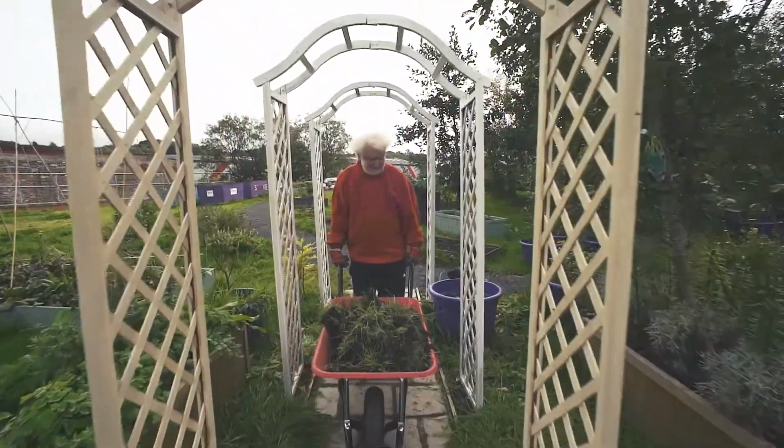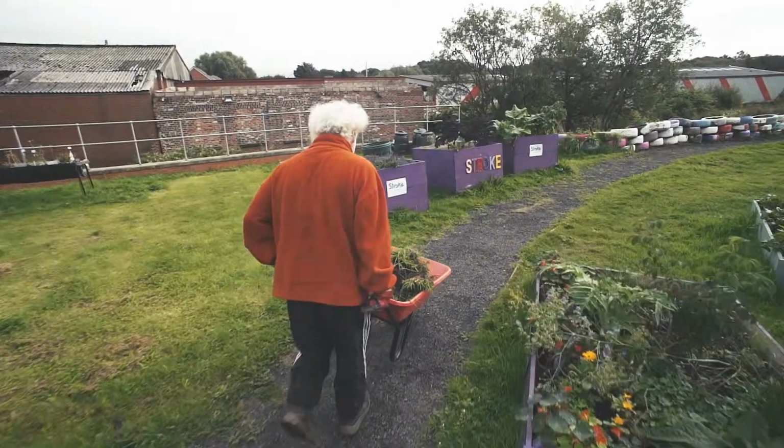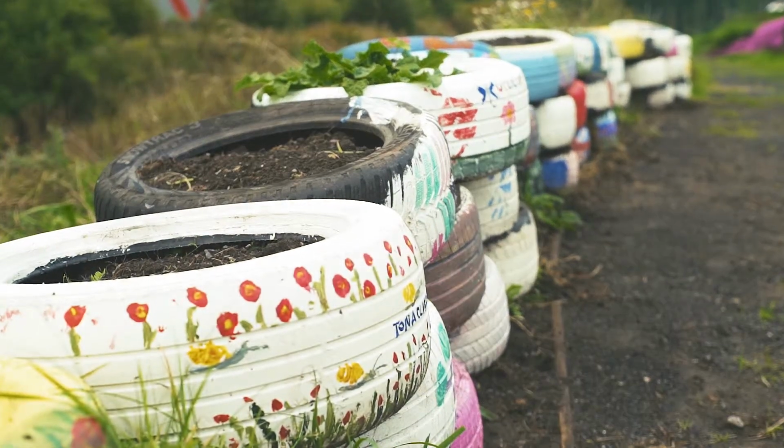Because it's a community allotment here, you do a wide variety of things, not just gardening. You get into painting, you'll see the tyres where people have used their imagination, and it's lovely to see people really enjoying it. To me, I think that's great.